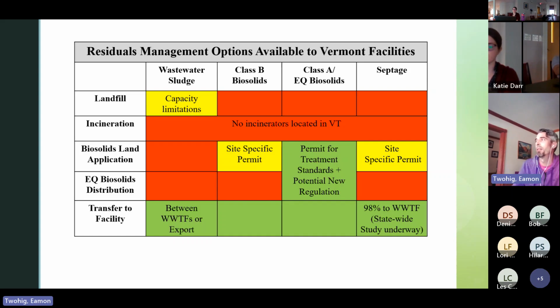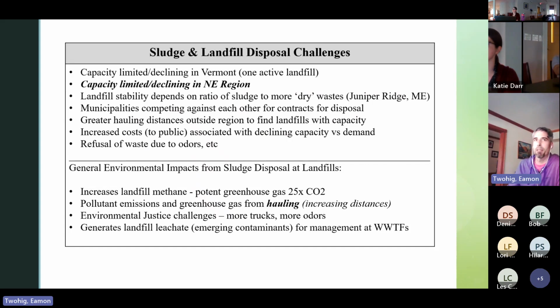So what does that leave? That leaves on the bottom right corner, septage going to all the wastewater plants. It allows people to transfer stuff between facilities, which doesn't really manage it. It's just passing the buck. And then right in the middle there, you've got that sort of larger green box, which means if you can generate an EQ biosolid in Vermont, you have different options. You can land apply it, you can give it away, you can distribute it, you can export it, you can do a lot of things. And we still allow that, and it's still ongoing. These are all managed under our solid waste rules in Vermont. Not that anybody wants to go read those rules, but if you ever did, they're there.